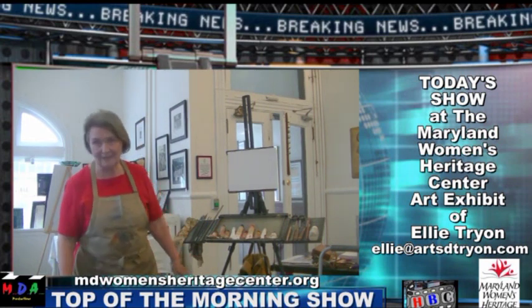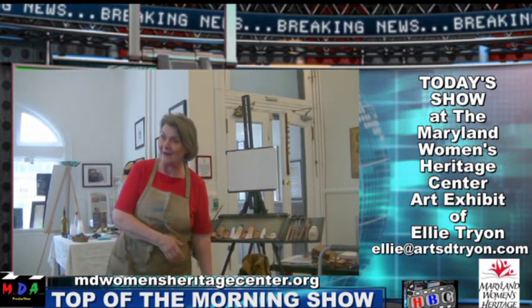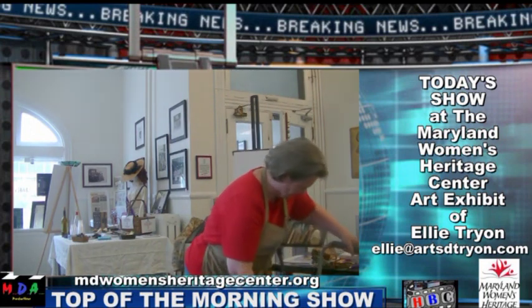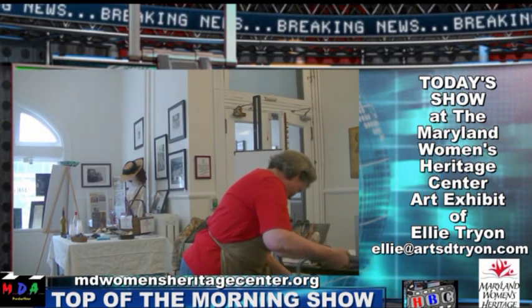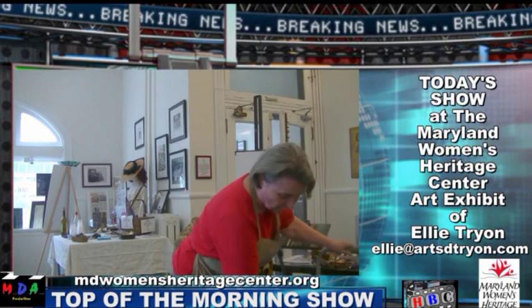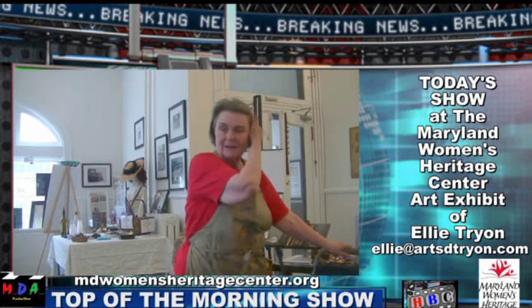So I also brought my setup. This is my plein air setup. I want to show off how I set up. This is what I carry my easel in. It's like all in one. I can pull this up and I can carry everything. It's got wheels on it. I put my tripod in here.